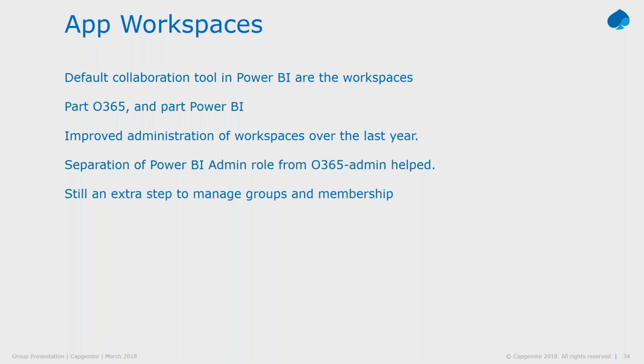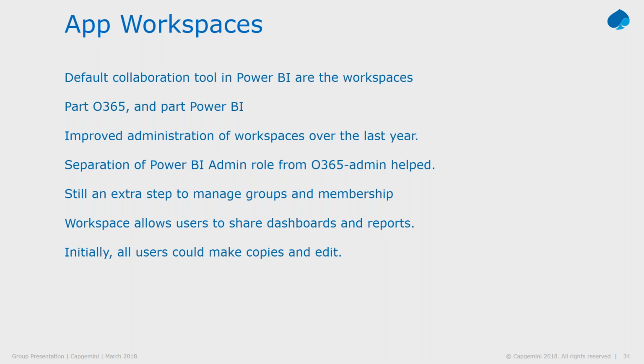Still, there is an extra step to manage groups and memberships within the Workspaces. And Workspaces allow users to share the dashboards and reports. And as mentioned, initially all users could make copies and edit the report, and you will start losing control over the report within the workspace and in the organization. But luckily now we can turn that off.